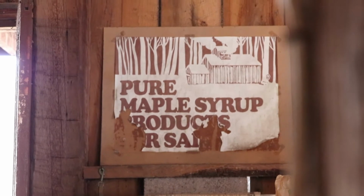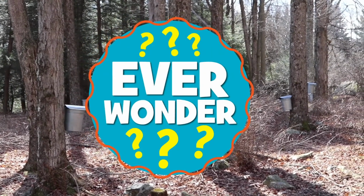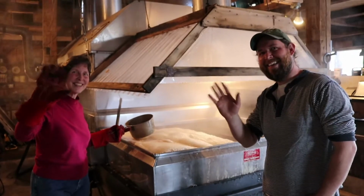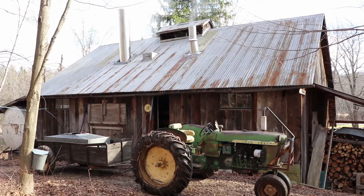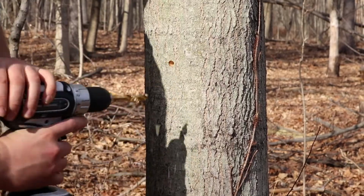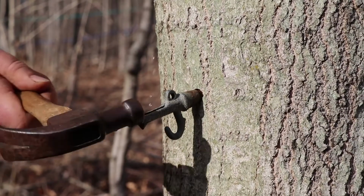Today on Ever Wonder, we're going to find out how maple syrup is made. Kristen and Andy run Journey's End Maple Farm, and they'll show us how it's done. Maple syrup comes from maple trees. The first step is to drill a hole in the tree and put a spile in so the sap can drip into buckets.